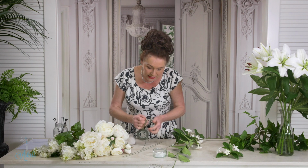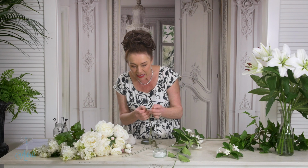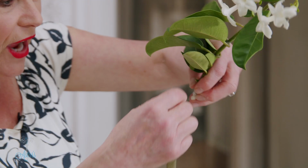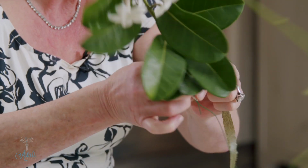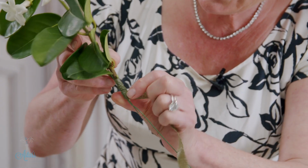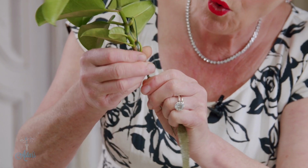Now you need to have dry hands, and getting your piece of Parafilm, just rip that off there so that you've got a nice cleanish cut there. Taking your stem, take the Parafilm, and then just wind that around the wire and seal as you go, the wet cotton in and around that stem, and take that all the way down.